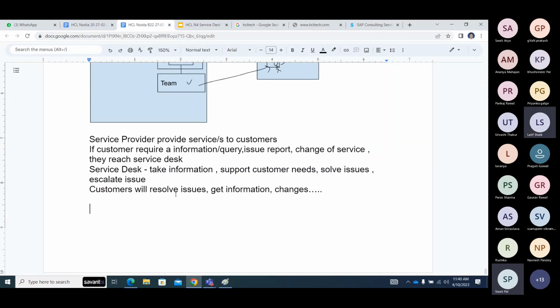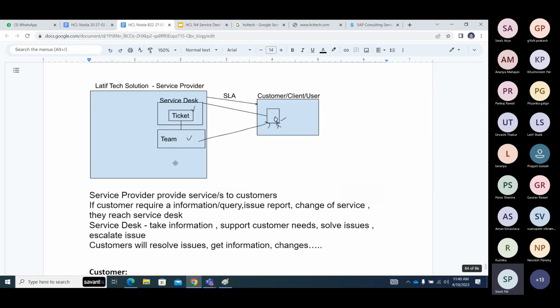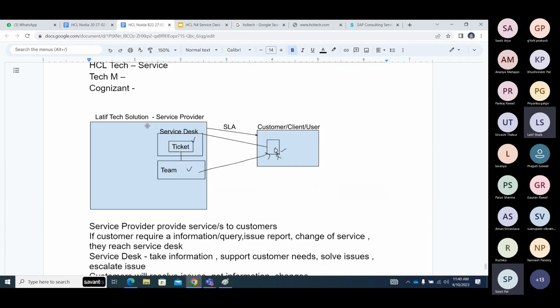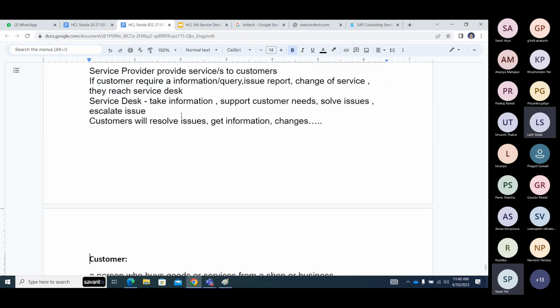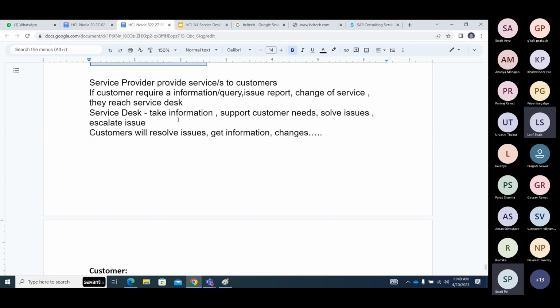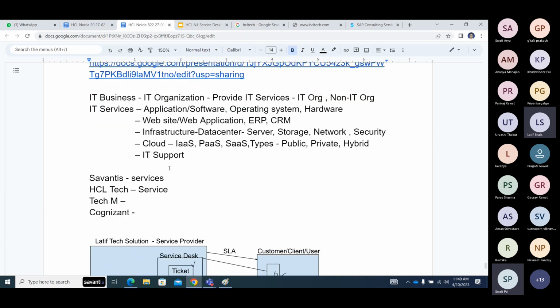Normally, I have to start like this, guys. Meaning, how to start first: what is a service desk, what is SPOC, and the explanation. Then I have to come here. But I have done that so many times. Later I understood that a lot of people don't understand what an IT organization is, what a customer is, and all.